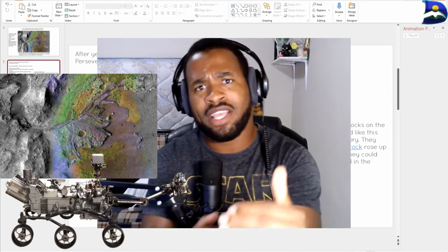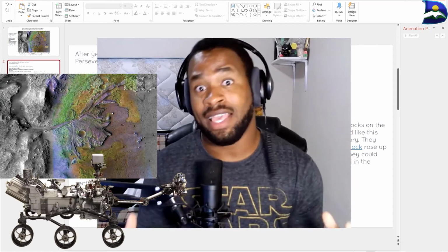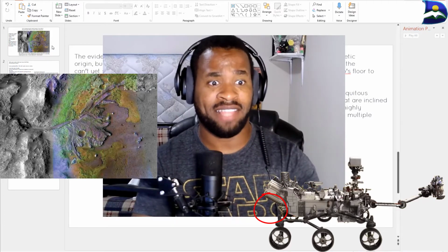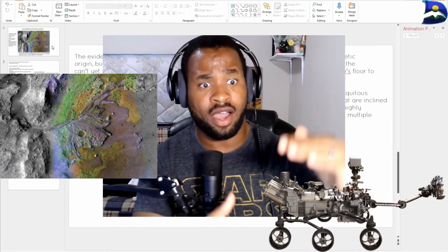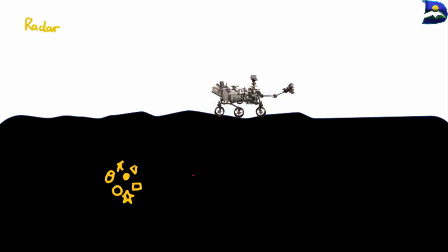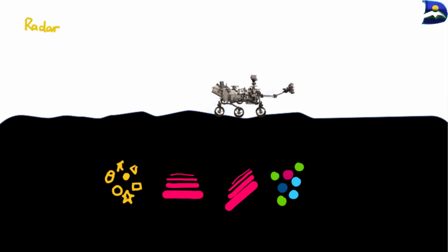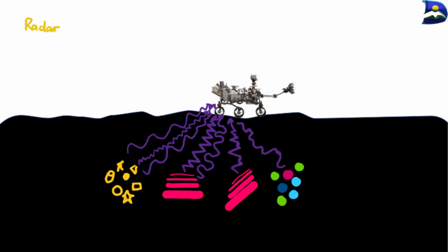And so it's really fascinating to see how this particular radar process works, based off of this instrument called RIMFAX. According to this article, it works by sending bursts of radar waves below the surface, which are reflected by rock layers and other obstacles. Now, the shape, density, thickness, angle, and composition of underground objects really affect how the radar waves bounce back and create a visual image of the layers beneath.